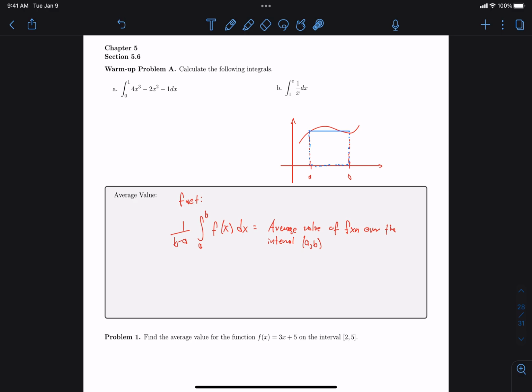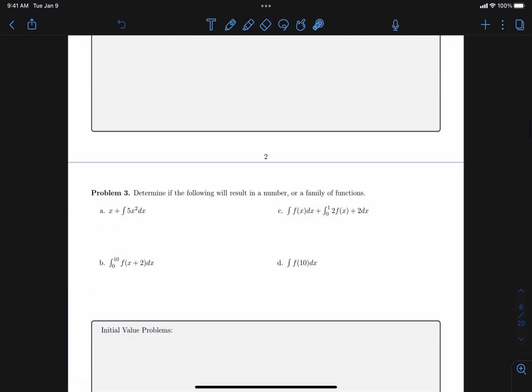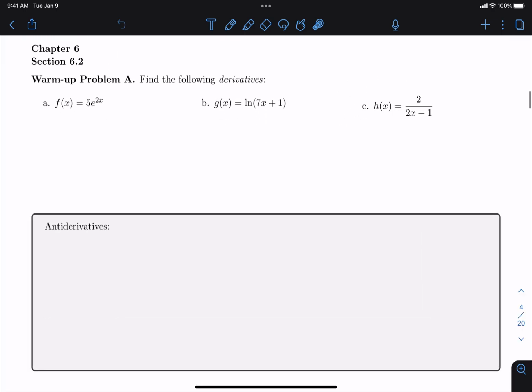Okay, we're going to return to some of these concepts later on, but I want to get to the main one for today, which is in chapter 6. So I'm going to section 6.2. Okay, going to section 6.2. And we're going to start with these A, B, and C really quickly, just to remind ourselves about derivatives, and see how we're going to go about undoing this process, okay? Because I've already sort of alluded to the fact that we're going to be trying to find antiderivatives of functions, okay? So let's talk about what an antiderivative is in a second after we try these derivatives.